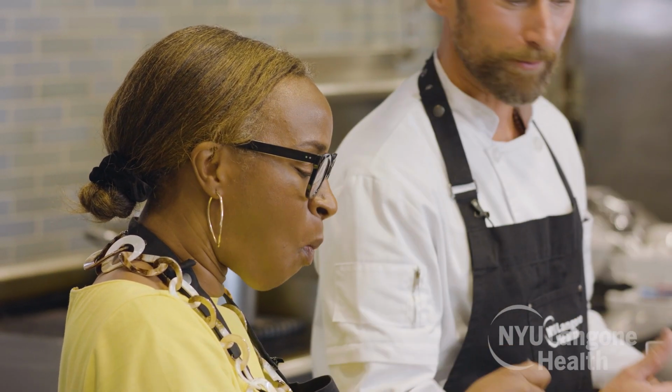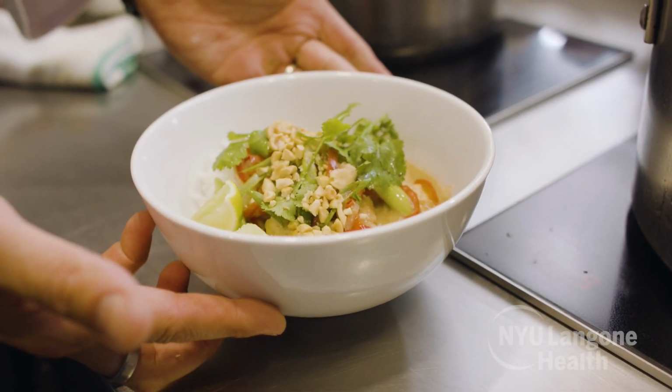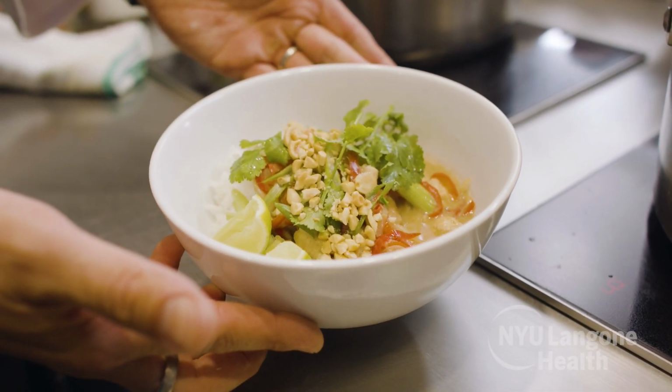What do you think? This is delicious. Good work. So there you have it, a delicious and flavorful dish with a real focus on every single ingredient.